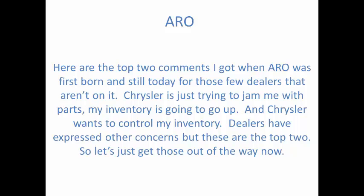The top two comments I got when ARO was first born, and still today for those few dealers that aren't on it, are: Chrysler's just trying to jam me with parts, my inventory is going to go up, or Chrysler just wants to control my inventory. Dealers have expressed other concerns, but these are the top two. So let's get those out of the way now.